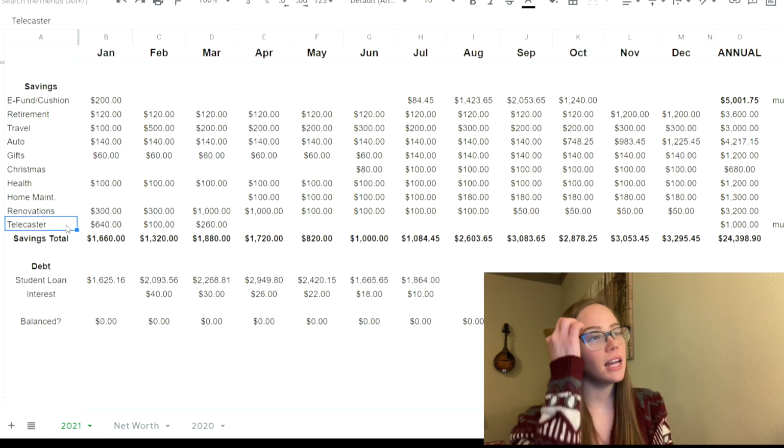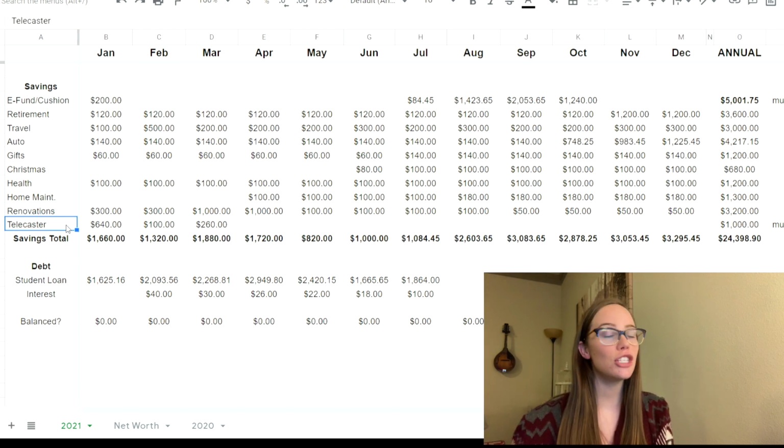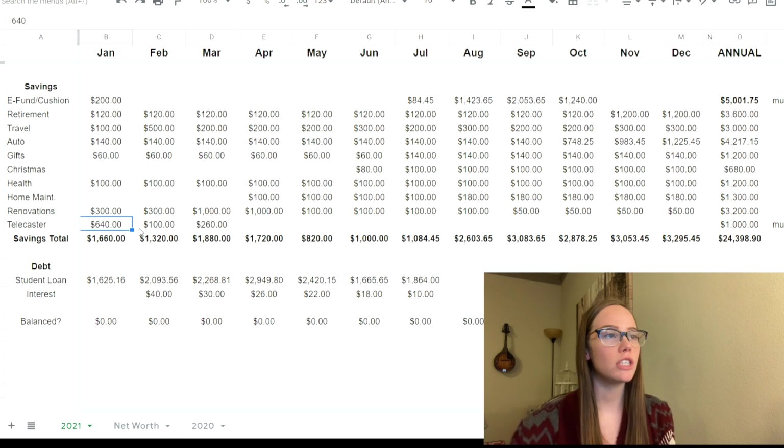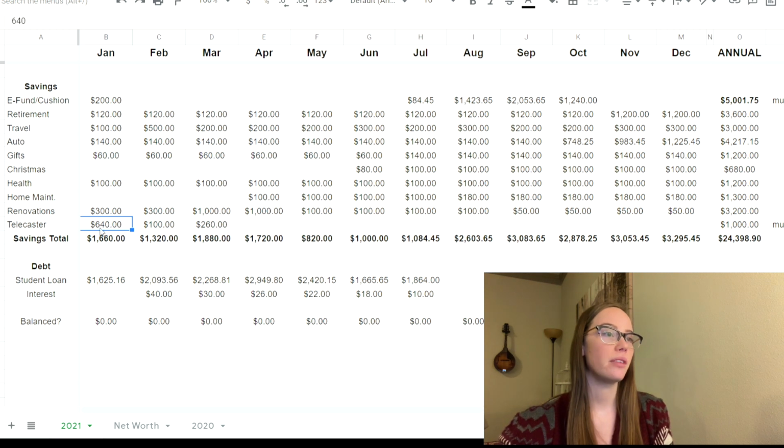And then our last savings item is this Telecaster, which is a guitar that my husband Jared wants. He is a musician, and he wanted this guitar, and it costs around $1,500, and then he's going to sell an instrument, so we need to come up with about $1,000. So he's going to use his portion of the stimulus check for that, I think, as well as $40 from our regular budget, and then $100 from our regular budget in February, and $100 from our regular budget in March and part of his tax refund to save up for that so that he can buy that guitar.